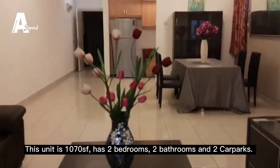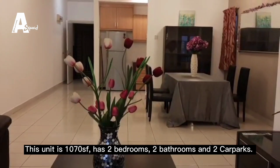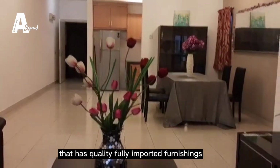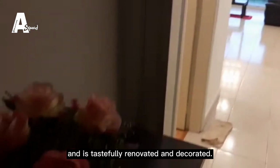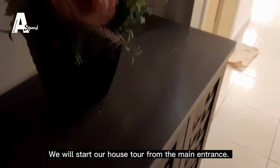This unit is 1070 square feet, has 2 bedrooms, 2 bathrooms, and 2 car parks. It's the best unit here because it's the only unit that has quality, fully imported furnishings, and is tastefully renovated and decorated. We will start our house tour from the main entrance.